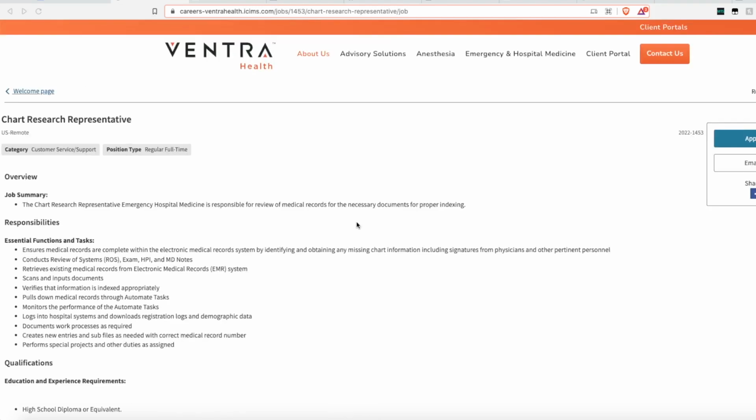Now, unfortunately for this position, they did not list the salary. That will have to be discussed at the time of the interview. A lot of places, because they are hiring remote within the United States, salary is always dependent not only on the experience you bring to the table, but also your state location that you are in.